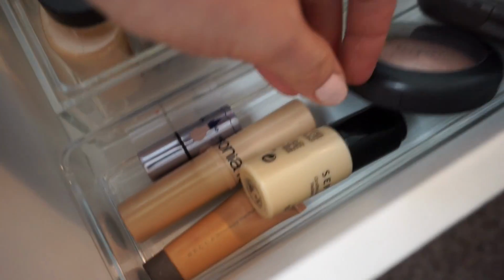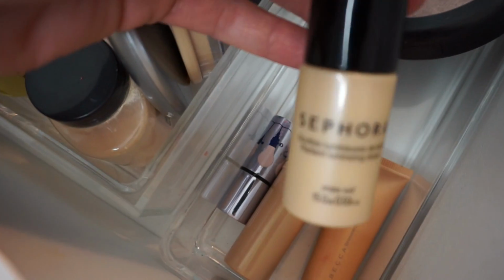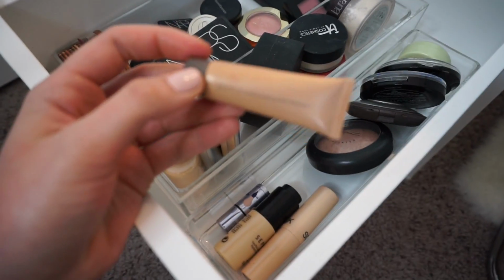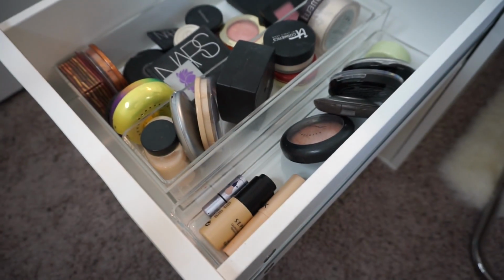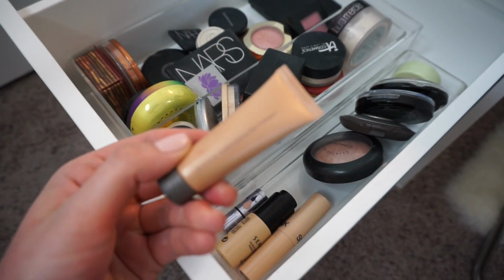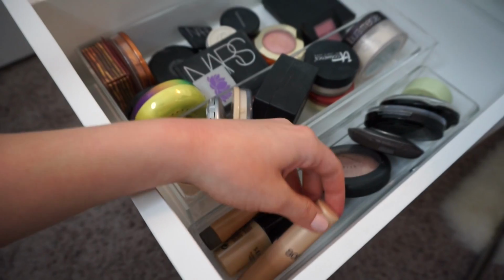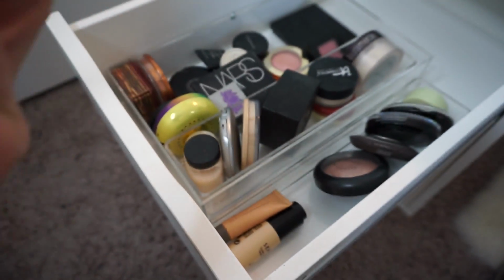And then for my liquid highlighters, I have the Sephora Luminous Drops. I like to mix this in foundation as opposed to just as a highlighter. And then I have the Becca Liquid Shimmering Perfector in the shade, I think it's Opal. Yeah, it's Opal too, but it's a little peachy compared to the other Opal one. Then I have this Sonia Kashuk highlighting stick in the shade Sparkling Sands.